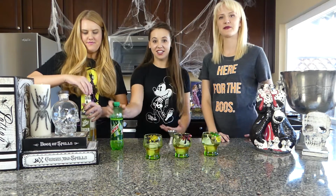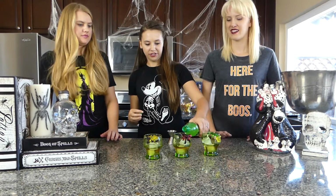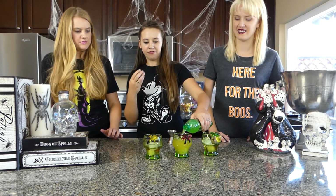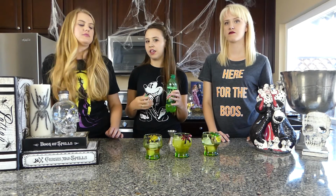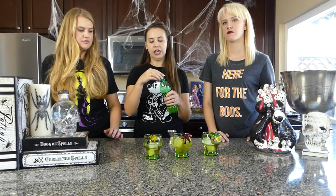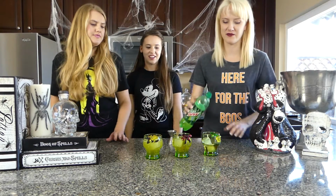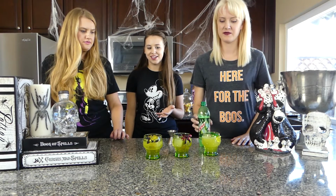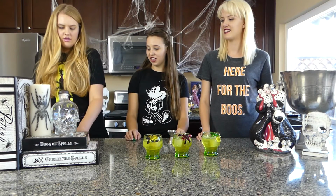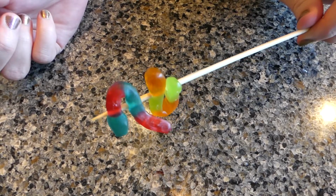And really, this is the last thing. We're just going to top it off with some Mountain Dew. Fill up your cup. The bubbles and the effervescence in the Mountain Dew will help mix the whiskey and the liqueur together so you don't have to worry about stirring it in. And this Mountain Dew gives it that good green look. Definitely, that look. And we have these fun green glasses here too, which just add to that as well. And to finish off, a little bug stir stick.